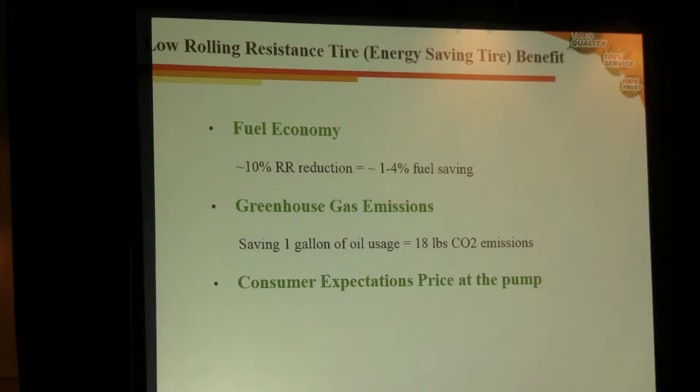Next one. So why is the low rolling resistance tire important? We'll call it an energy saving tire. Basically, from the fuel economy point of view, if you have a 10% rolling resistance reduction, you actually get 1 to 4% fuel saving, okay? And also, for greenhouse gas emission, saving 1 gallon of oil is equivalent to about 80 pounds of CO2 emissions. Of course, if the tire is more energy efficient, you don't have to fuel the gas as often as you're supposed to, so you save money.